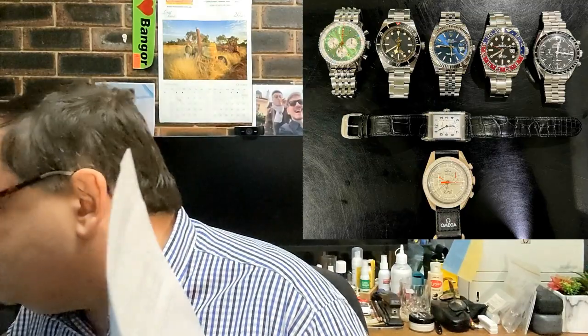Wow. Then as a chronograph, you've got two. You've got a Breitling and you got an Omega Speedmaster, the new 3861. Wowzers. And then as a dress watch, we've got the Datejust and the Reverso. And then as a casual businessman's watch, you've got the Datejust. You've got all your bases covered.